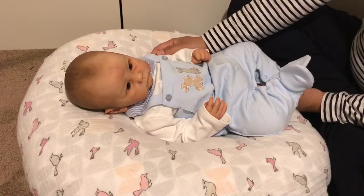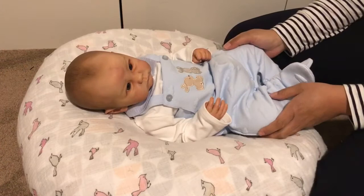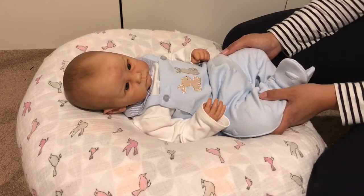I definitely prefer having painted hair over having a bald baby. I generally think for most babies that's what I prefer. But like I said, when I do Spencer, I'll probably leave that little guy bald, because he's just such a cute head, and I think he'd be adorable as a baldy.